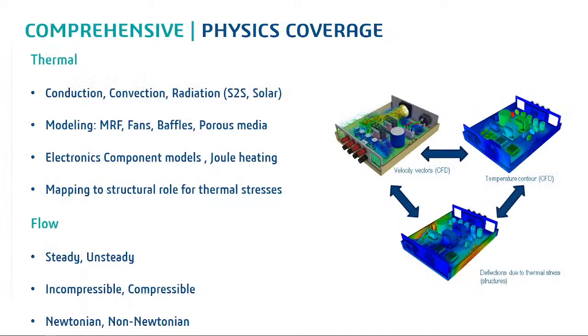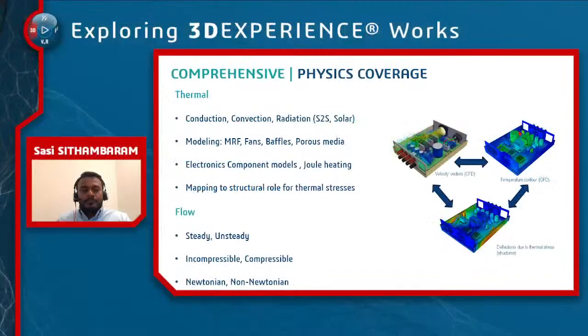From a thermal perspective, we cover all different heat transfer: conduction, convection, and radiation, surface to surface, and solar radiation. In terms of modeling, we do multiple reference frames, MRF. We model fans, baffles, porous media. So if you think about it, with the fans and baffles and porous media, the electronic component models become a really good fit for this role. And in addition to that, we also have joule heating with this solution.